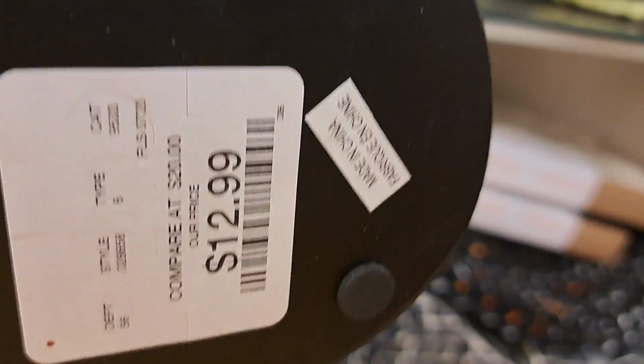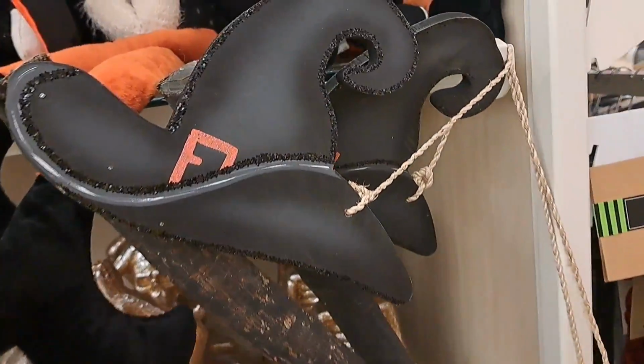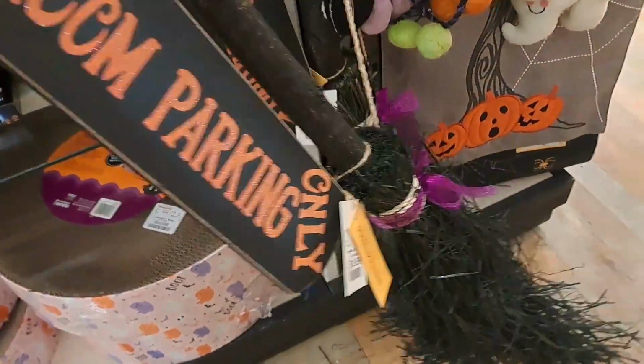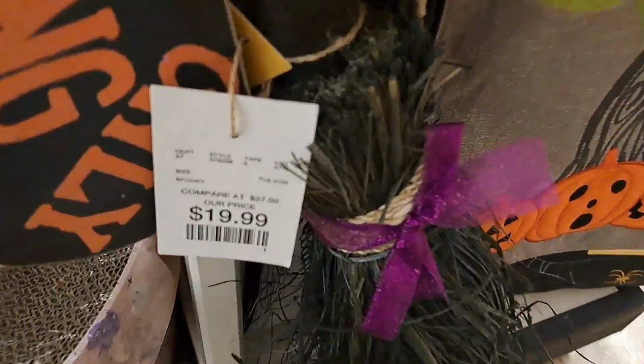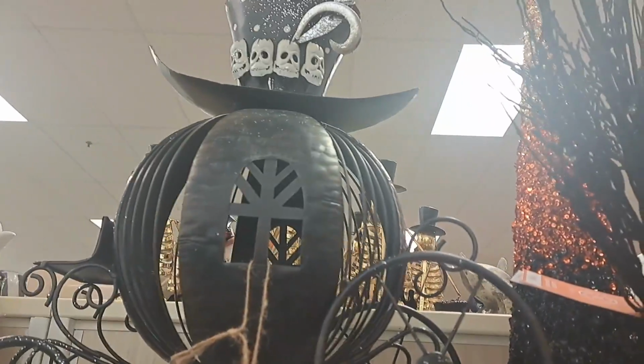Oh my goodness. Now this is one that I've been looking for, but once I saw him, I didn't pick it up. $12.99. I just feel like I could find other pieces that I could spend the money on. So I'm going to wait. But look at these beautiful brooms. Not bad. They are humongous, guys. Gigantic for only $20. I think that's pretty cute.